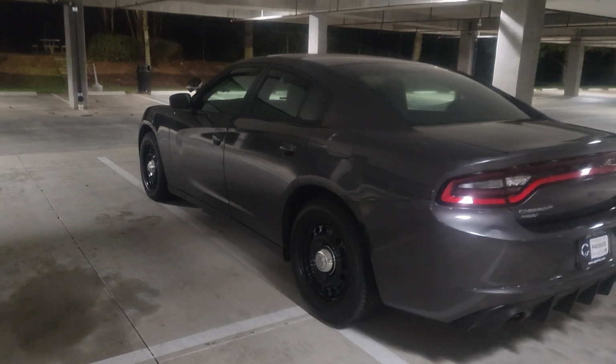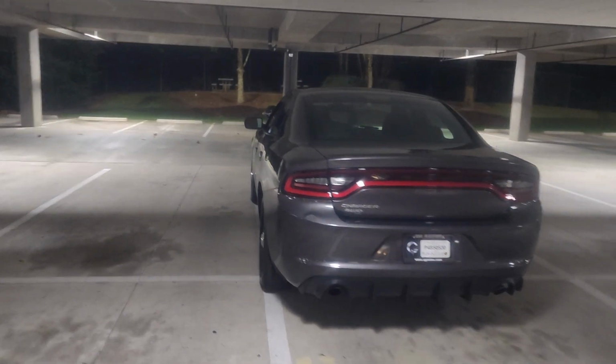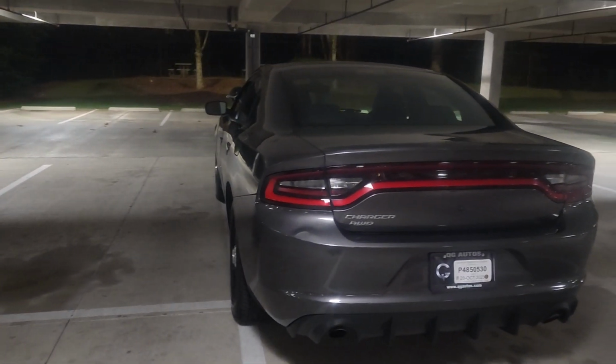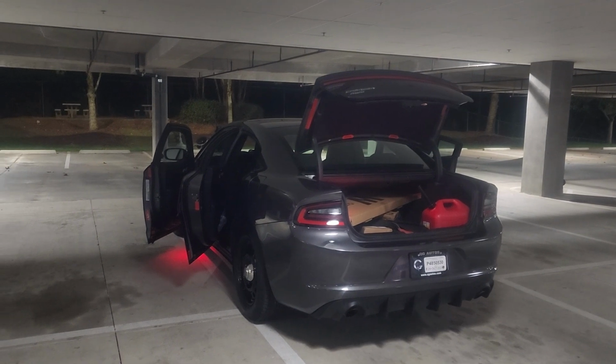Now, I generally try to avoid things that are reflective, but for the purpose of being on the side of the road or anything like that, we added reflective tape to the trunk and the doors. So I'm going to show you what that looks like open. So I added them to 2 areas of the door.